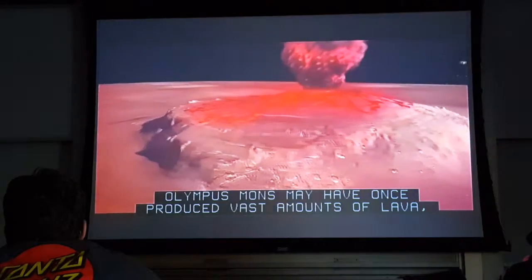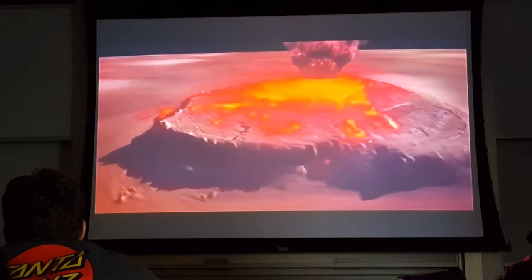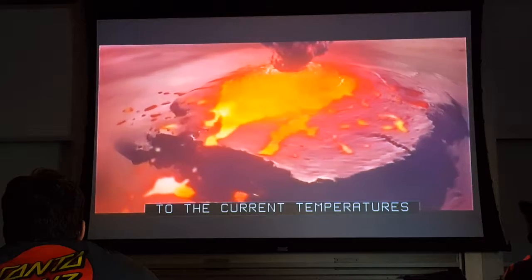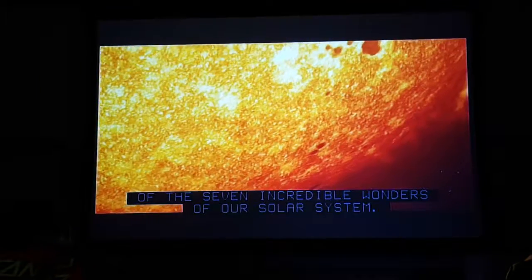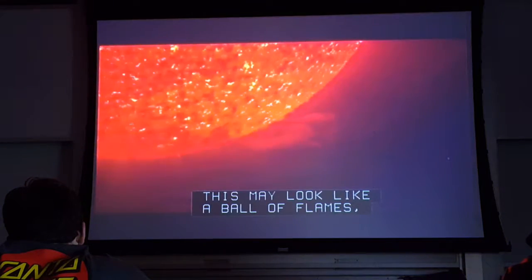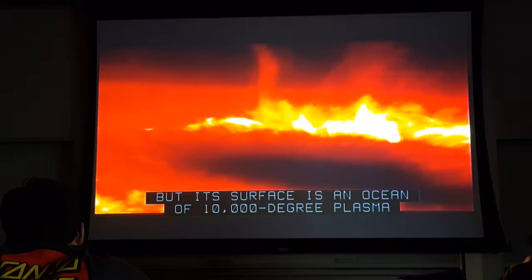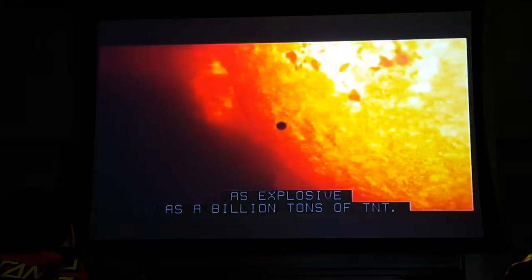Olympus Mons may have once produced vast amounts of lava, but its hellish heat paled in comparison to the current temperatures of number two on our countdown of the seven incredible wonders of our solar system. This may look like a ball of flames, but its surface is an ocean of 10,000 degree plasma with waves, winds, and massive eruptions as explosive as a billion tons of TNT.